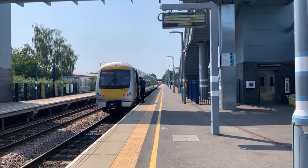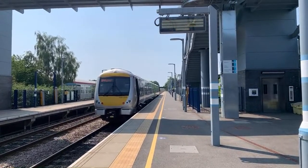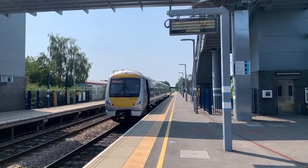So as you can see, all people from Portsbrook, and there are some Chiltern and Portsbrook people off to my right. I'm not going to film them because that would be a bit weird.